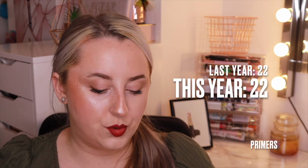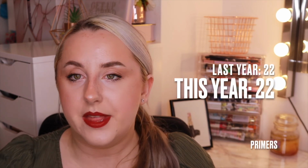And last year was on 22 primers, and again the same this year. I have chucked loads away, but I've accumulated a few more, like the Revolution Glass one, the Primark dupe for the Bobbi Brown. Quite a few of those are samples, as you can see at the top, so I don't think it'll take me too long to finish those. And then I've got my new one, the Laura Mercier Soft Canvas Primer, which I was expecting a little bit more from, but I'm still going to test it out, then I'll let you know my thoughts on that.